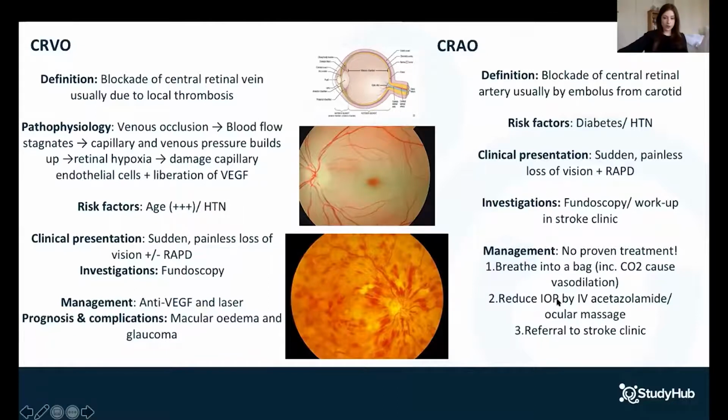You can reduce intraocular pressure by IV acetazolamide or an ocular massage, which is literally just massaging the eye. And you also want to refer to a stroke clinic.